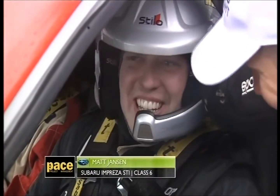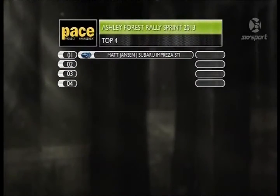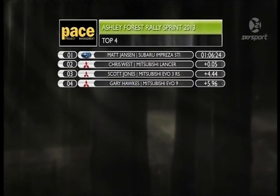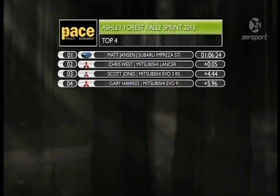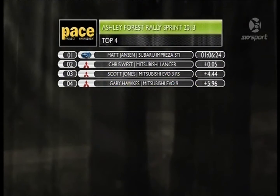We tried pretty hard in there. The ruts are cleaning out, so we're getting quicker. We're enjoying it. So here's the top four. Matt Jansen, 1:06.87. Chris West, 1:08 flat. Gary Hawkes, 1:10.85. And Scott Jones, 1:11.30.